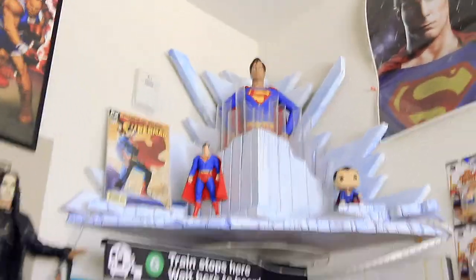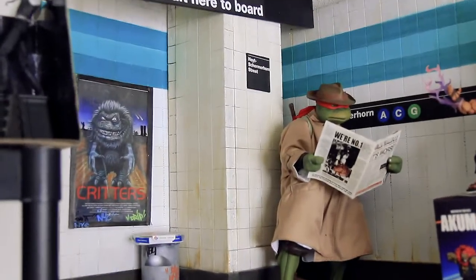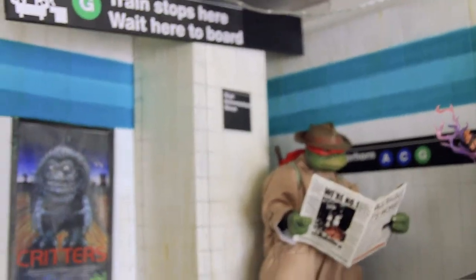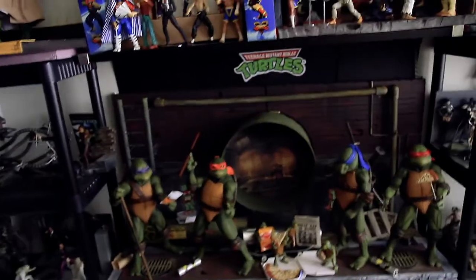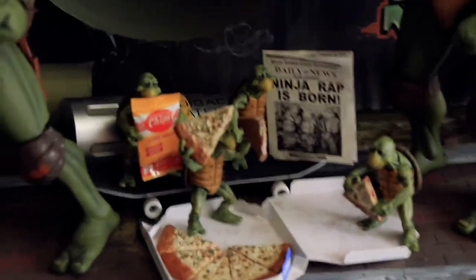So yeah. So now I'm going to focus on my Ninja Turtles. Here is Raphael. If you watch my other videos, I built this whole dial just to go with the figure. Was able to get the newspaper from. And these guys, believe it or not, I got these guys yesterday. They arrived finally. The babies.